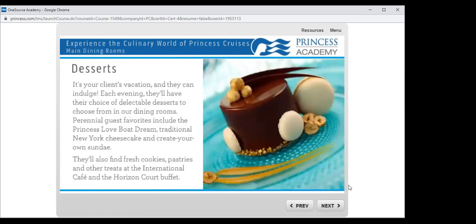All right, desserts. Who doesn't love desserts? If your clients vacation and they can indulge each evening, they'll have their choice of delectable desserts to choose from in the dining rooms. Perennial guest favorites include the Princess Love Boat Dream, traditional New York cheesecake, and Create Your Own Sundae. They'll also find fresh cookies, pastries, and other treats at the International Cafe and Horizon Court Buffet.